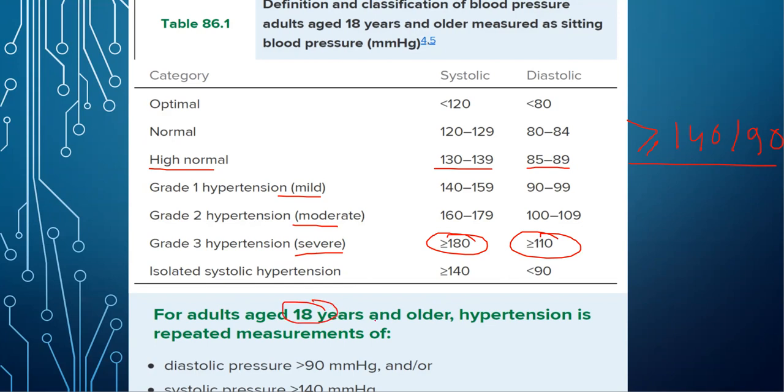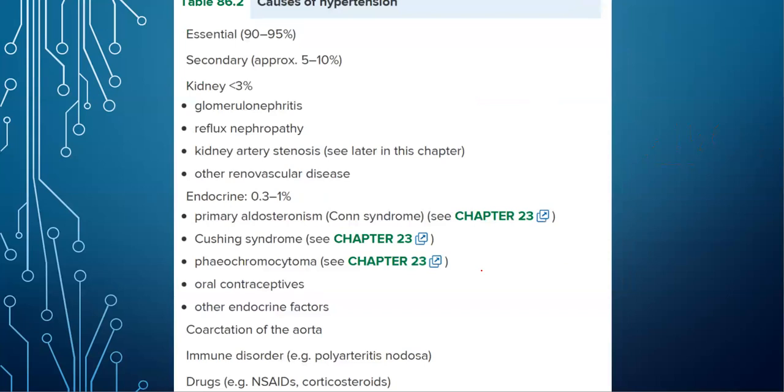So we say that for adults 18 and older, hypertension is repeated measurements of diastolic above 90 and or systolic more than 140. Now coming to causes of hypertension, in almost 90 to 95% of cases, there is no cause. That is what we call essential hypertension. And the 5 to 10% which have some cause are secondary hypertension.